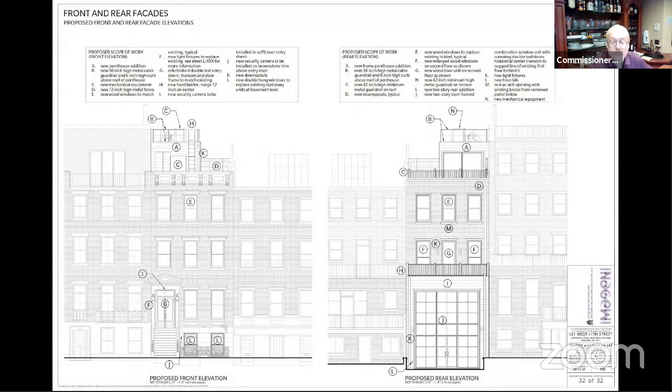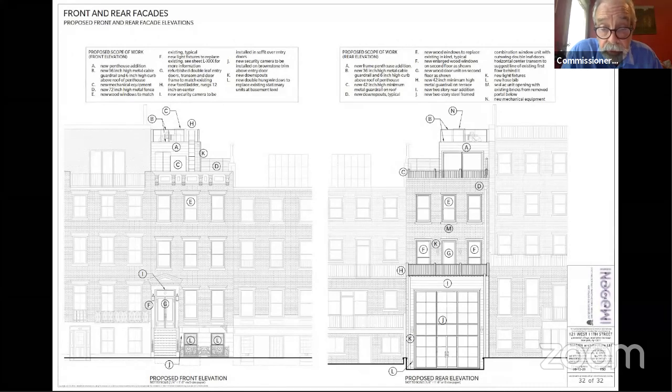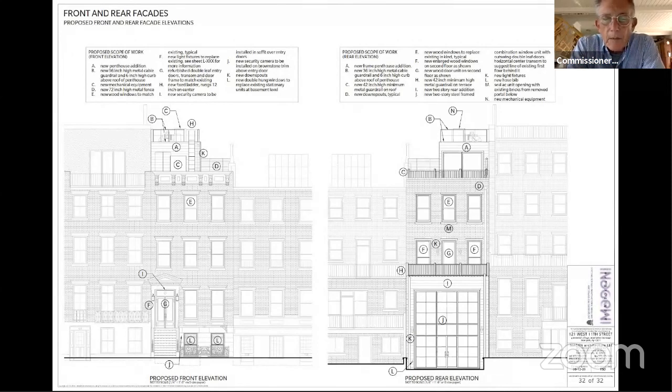Sure. I'm actually pretty much okay with everything that they're showing. I think that there should be a solid spandrel separating the upper and lower portions of that rear window. I think in the past we've always called for something like that. That monumental window is just a little bit too much. Other than that, I think it's okay. Okay, great. Commissioner Bland. I'm the same way. Just put the spandrel in and everything else is okay.